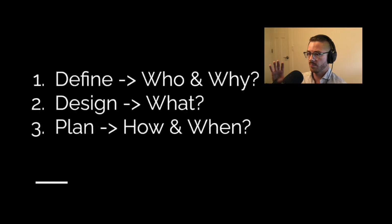Those 5 questions map to these 3 phases. And we'll talk about a 3-week process here. The 3-week process that we use. Now, again, if you are further along in this, maybe you've already done pre-sales, you can skip week 1. Maybe you already have designs, you can skip week 2. Week 3 is where we get into the actual planning and road mapping.